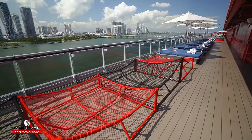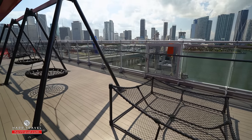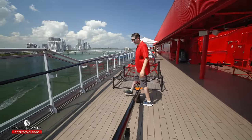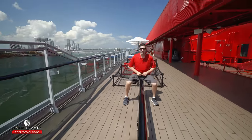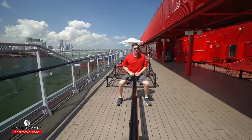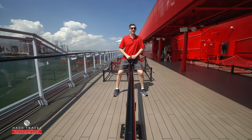Now, as we continue to head aft, you're gonna find more diverse seating areas. So you've got these kind of catamaran style nets where you can sit, relax, and chill. You've got them on both sides. Couple different teeter-totters. In fact, here's one right here as well. Though I gotta say, I think I win the weight game here. But it's just a way to have fun, right? Be a little kid while you're an adult in an adults-only area. You'll find that in, well, lots of places around the ship, including the arcade.